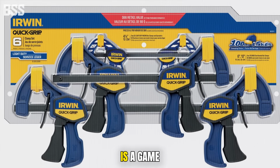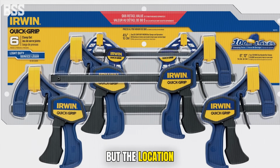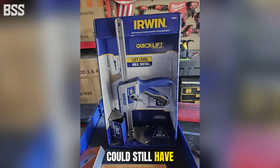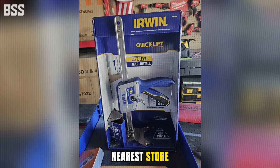Clearance at Lowe's is a game of speed. It might be sold out at one store, but the location a few miles down the road could still have a full shelf. So check the Lowe's app or floor it to your nearest store right now.